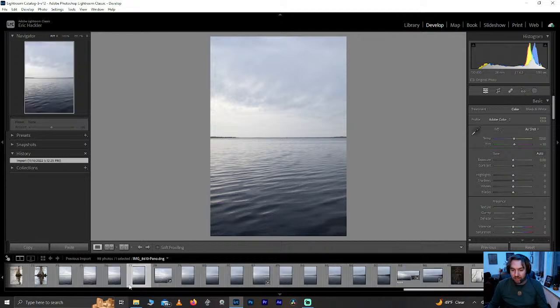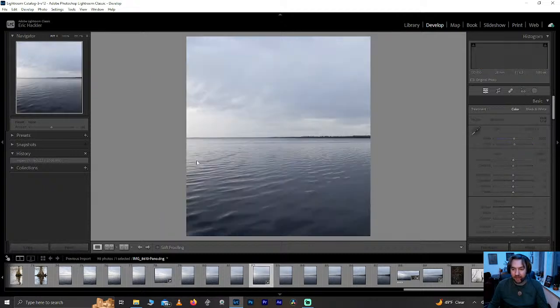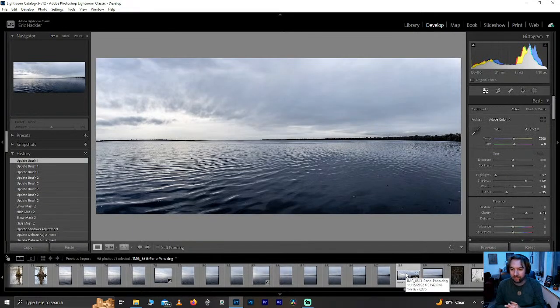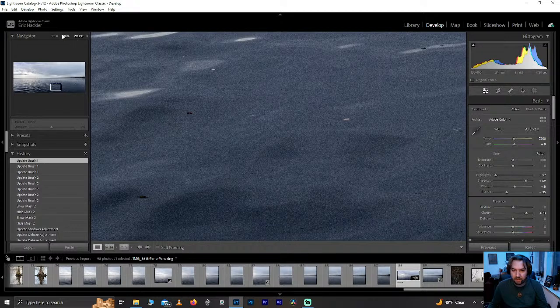Lightroom was having issues merging all of them, so what I ended up having to do was create multiple different panoramas. This is the panorama of the first view, this is a panorama of the second view, here's a panorama of the last ones, and then merge them to get this. So sometimes you gotta fidget with Lightroom a little bit, but there we go. Is that too texturous down there in the water? Maybe a tiny bit. This is 67%. Wow.